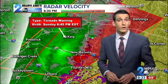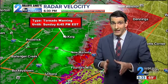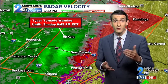You're going to want to look out for this. That tornado warning once again until 6:45. This is radar indicated. There is no observation of that tornado on the ground, but either way, there's a warning in place.